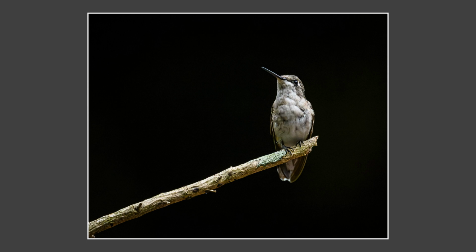A couple of people have asked me how I created this photo of a hummingbird. Instead of trying to explain it in text, I thought a video that explains the process would be much more useful.